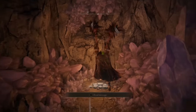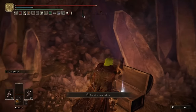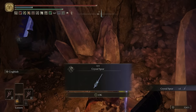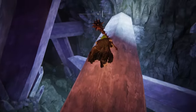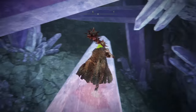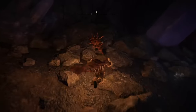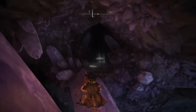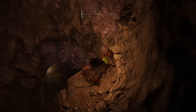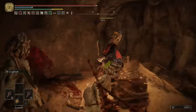That has given me time to get into the second chamber of the Sellia Hideaway, and over in the right hand corner here, you can smash this illusionary wall, and in this chest, you can get the crystal spear. We're not done quite yet, though. Retrace your steps just a little bit, and then you can jump over onto this second crystal and head towards the southwest. Drop down this hole and take out the sorcerers, and you'll be rewarded with the Crystallian Ashes, which I think could well be the most missed spirit ashes in the game.